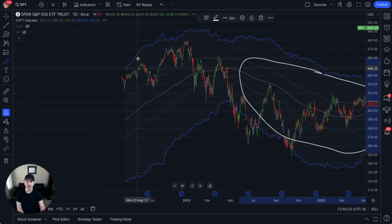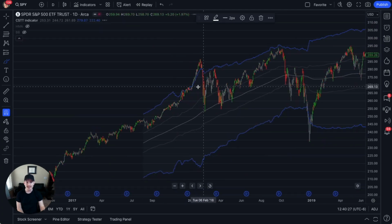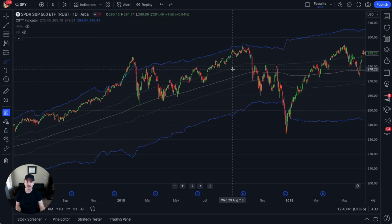So we can take a look at the 2018 period to give you an example. During 2018, you can see here, your call side would have been broken here because of how high it went up, and then your put side would have been broken here, leading to 2 losses. But instead, if you would have stopped trading it when it got outside of this range, you would have avoided most of these losses. So that's one of the good things there.